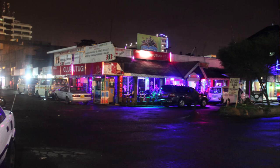If you're a photographer out there and you've never done night photography, take your camera, go out there at night and do night photography. I assure you, you will enjoy. So enjoy these clips and enjoy these pictures.